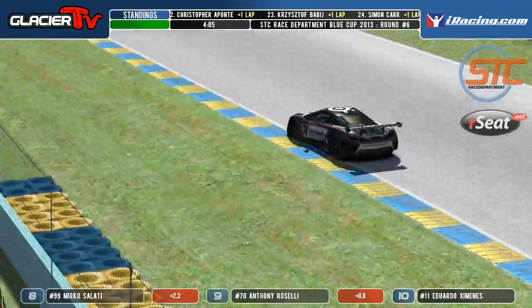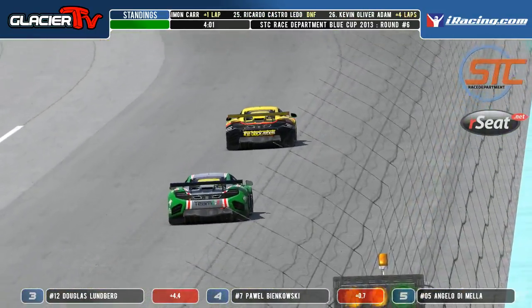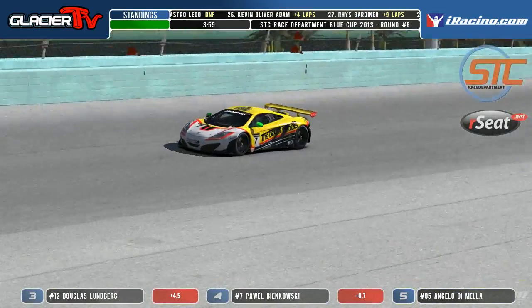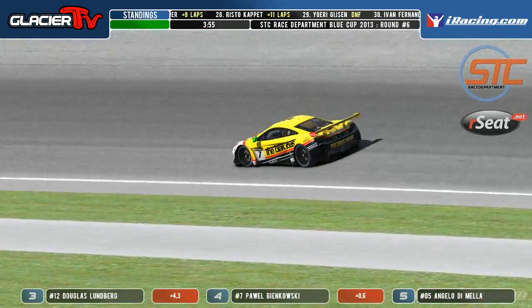Pawel Bienkowski, though, seems now to have put a bit of a gap to Angelo Di Mella. So there's me talking about them maybe battling towards the end of the race, but Bienkowski is trying to make a break.